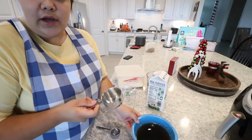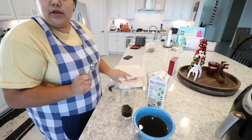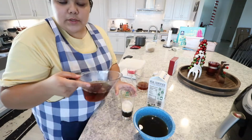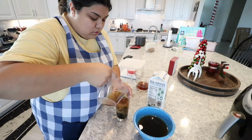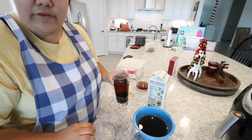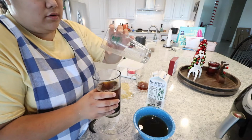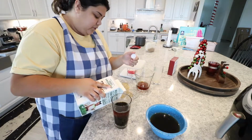So I'm gonna do 1/2 cup of boba. Yum. Now I'm gonna take 4 tablespoons of sugar. Seems like a lot, but I'm just gonna go off the recipe. I'm gonna do 1 cup of tea. Okay, I think I need a different glass. So I didn't have a big enough glass, so I'm just gonna put this in there. Okay, whatever. All right, now I'm gonna do 1/2 cup of milk.